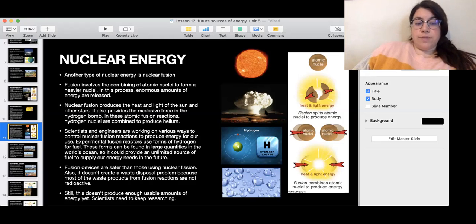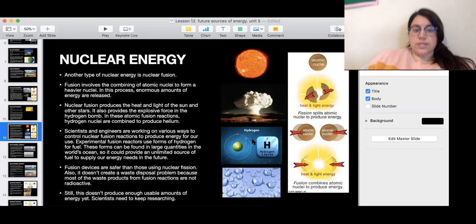In these atomic fusion reactions, hydrogen nuclei are combined to produce helium, okay? Hydrogen is an element like this one here. And I have another picture of how a hydrogen molecule would look. Scientists and engineers are working on various ways to better control nuclear fusion reactions to produce energy for our use.